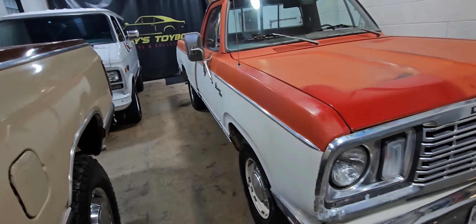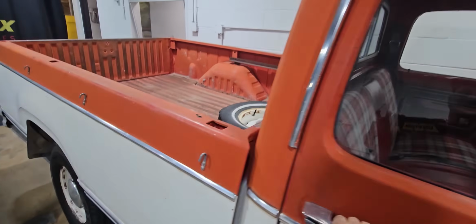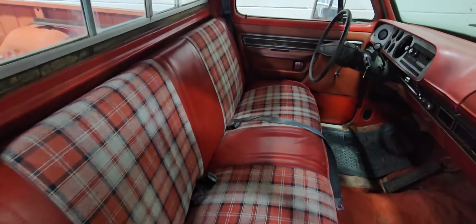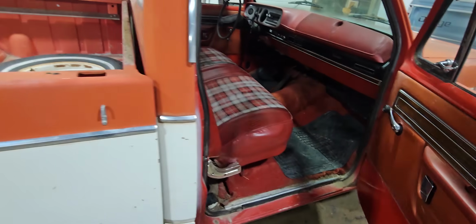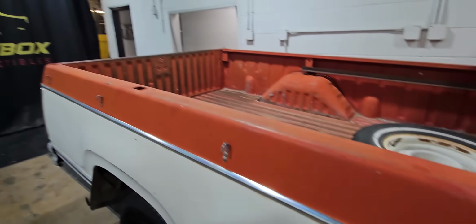Yeah, just a 318 automatic. Original paint. Check out the interior. Original interior. That's cool, huh? Super cool. Yeah. No price on that.